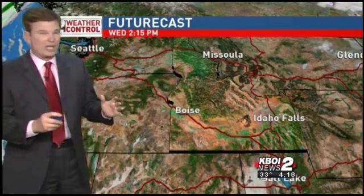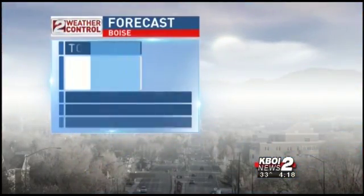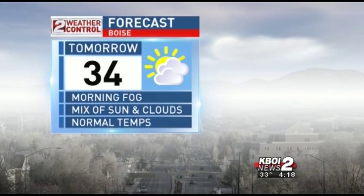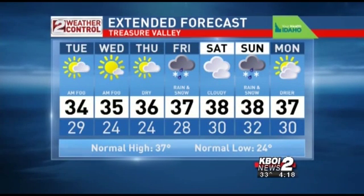The only concern I have is that we may see some of that radiational cooling, which develops some of that fog. So temperature readings tomorrow here across the Treasure Valley, about 34 degrees. Look for morning fog. Otherwise, a mixture of sunshine and clouds with fairly normal temperature readings, highs right around the mid-30s.